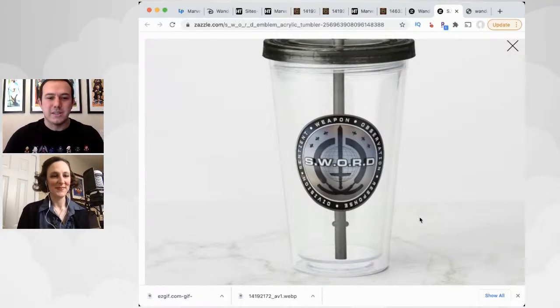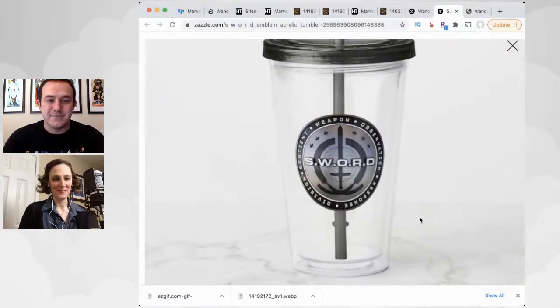I thought that was really interesting because they changed, and I did expect this to happen, they changed the name of the department here. In the comics, it's Sentient World Observation and Response Department, and they deal a lot with alien invasions and stuff like that. So they changed world to weapon, and I'm very curious to see how that impacts things. What exactly is this sentient weapon that they are observing? Right. The name kind of says it all.